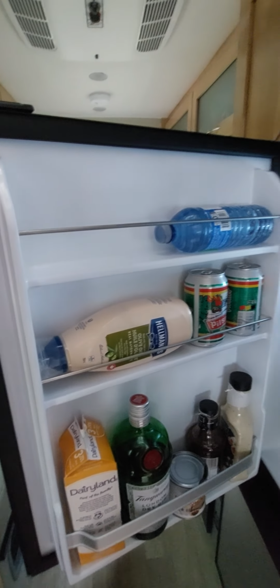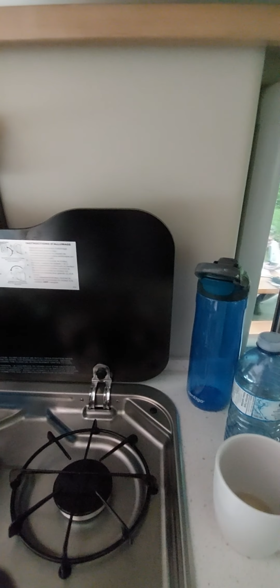Plenty of plug points, microwave, quite a big fridge actually. Oh look, a dirty great big bottle of gin, what a surprise. And oh, fairly big freezer. Oh, hang on, my kettle's boiling. There we go.